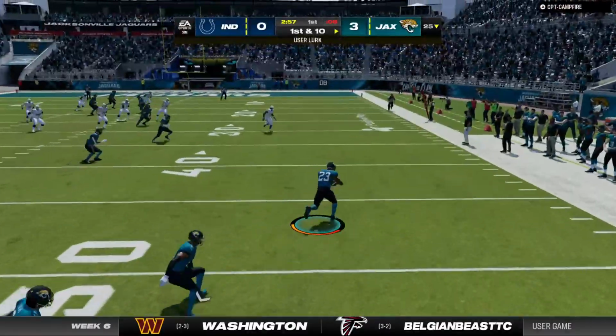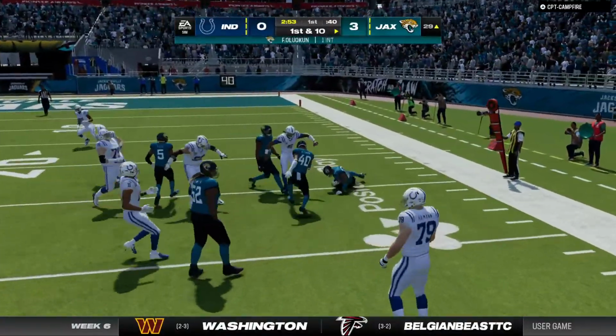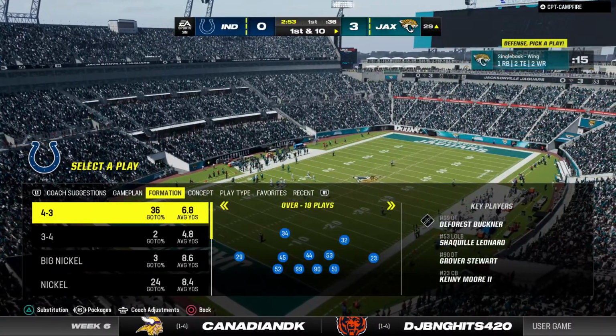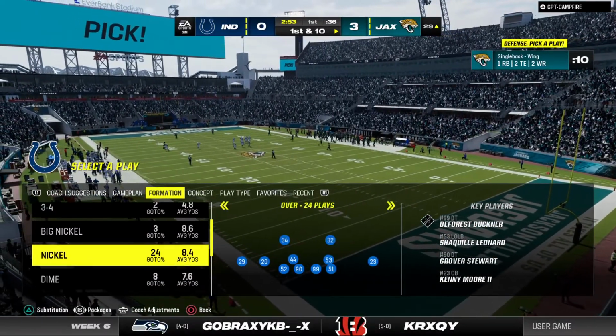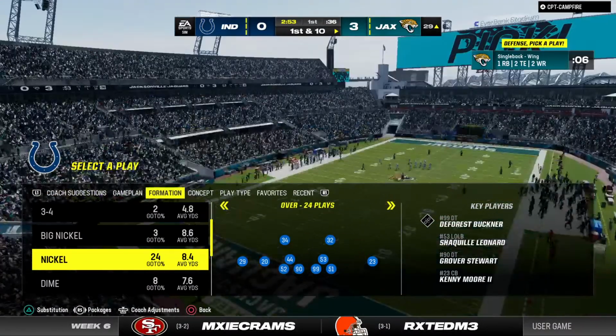Well, he tries to force it in, and it's intercepted. Picked up by Foyesade Oluokun, and he'll bring this one back to the 29. The Jaguars take over, first and 10 at the 29-yard line.